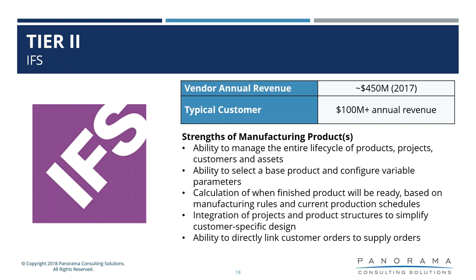They really target enterprise type customers, so $100 million and up is really the target type client for IFS. So therefore they are very scalable, but we still got to put them as an upper tier 2 type system. You can see some of the functionality here. Don't have to talk about all of it, but certainly the ability to calculate when products will be finished and available to promise is very strong, and the full supply chain visibility from IFS is very strong as well.